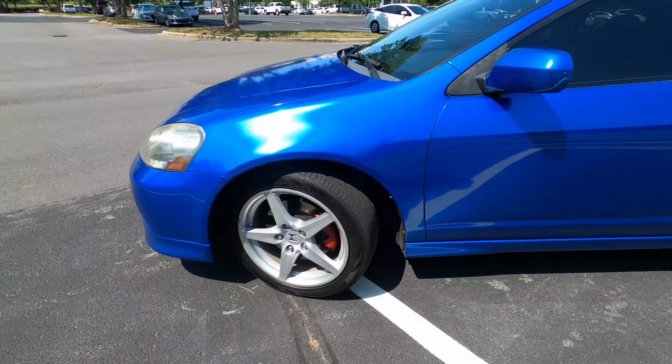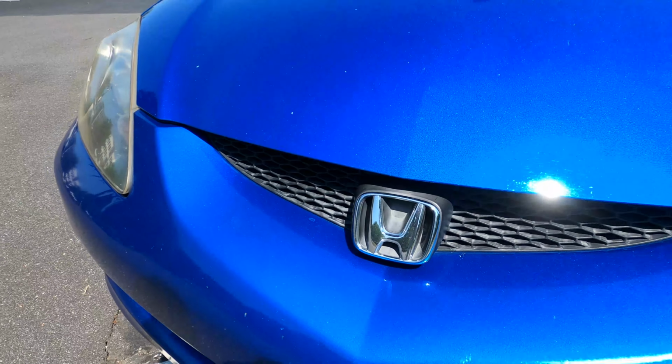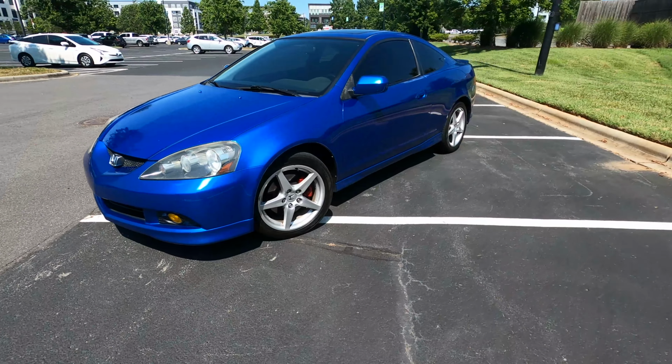I don't mind the Honda badges. I know a lot of you guys out there love it. It's on the front here too. I'm just not a fan, you know, but that's the beautiful thing about the car community. We all have our own thing. So I'm going to go ahead and make everything Acura.